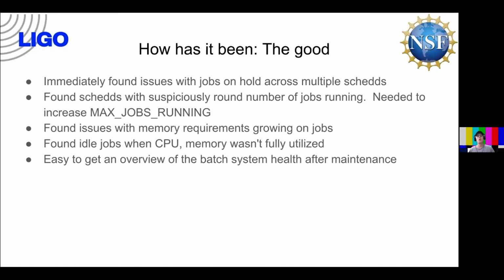We found issues with memory requirements on jobs that were growing. We found that we have idle jobs, but the CPU and the memory across the cluster wasn't fully utilized. This is something we're still looking into. And this has also been extremely helpful to get an overview of the batch system health after we've done some maintenance. For example, last week, exactly a week ago, we upgraded to Condor 9.0, and we were able to find out that a bunch of jobs got put on hold after we did the upgrade. And after drilling down, we realized there was an issue with the UID domain setting on our cluster, which caused jobs to get run as the user nobody, but then they couldn't write their output to the user's home directory and they would get put on hold. So it was nice to be able to identify that very quickly and fix it the same day.